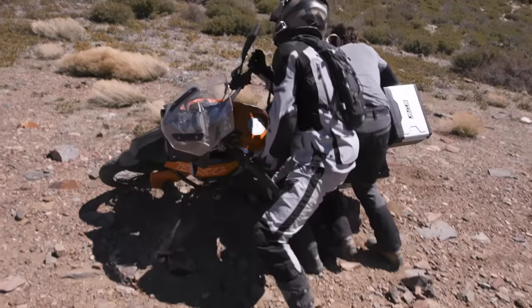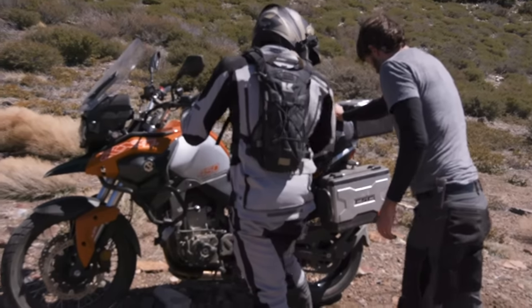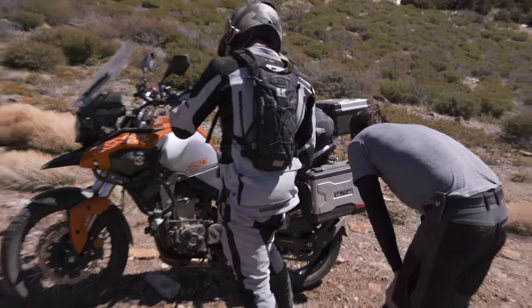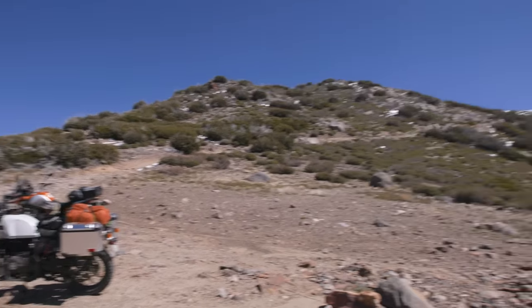Lucky for Ari, the CSC can take a beating. The factory crash bars did their job, so really, he just added a little bit more of that ADV patina he loves so much. We were still in good shape to head to the top.